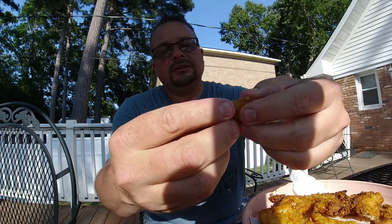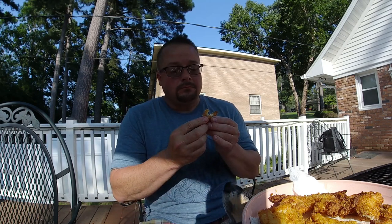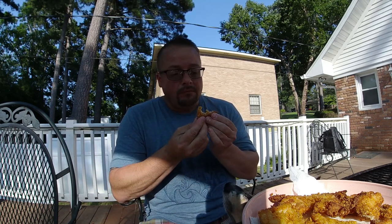Here's a little thicker piece. Nice white meat on the inside. Mangrove snapper that we spearfished. With that potato chip crust on it, man, it's delicious. Probably extremely unhealthy for you, but it is delicious.